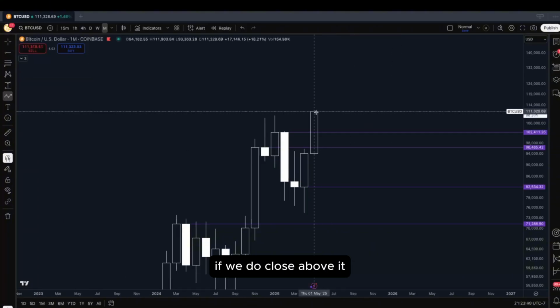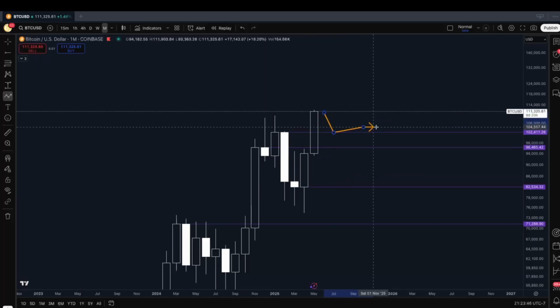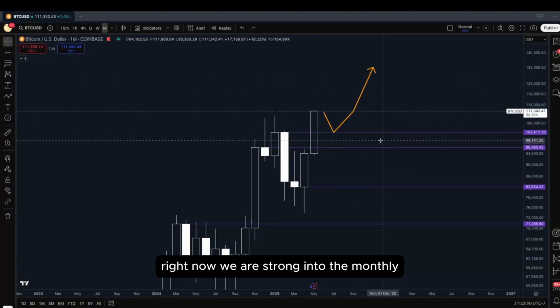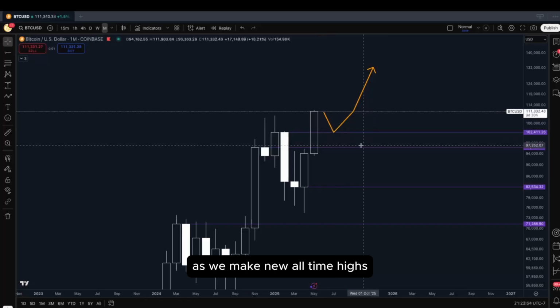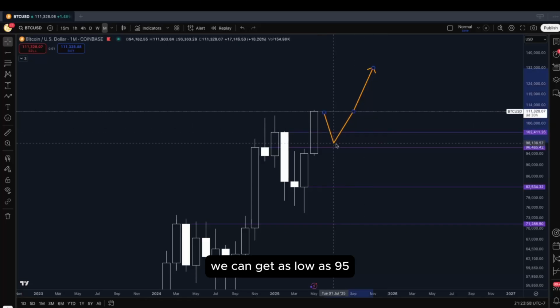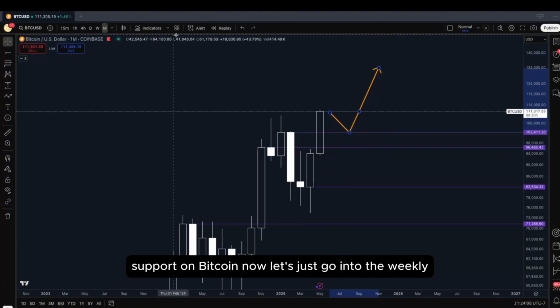If we do close above it, you would definitely want to look for a pullback and then continuation higher, for instance. Right now we are strong into the monthly as we make new all-time highs. That is what you are basically looking for. We can get as low as 95, but 102,000.4 is your monthly level of support on Bitcoin.